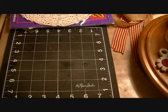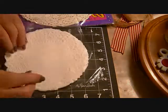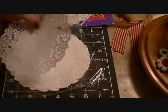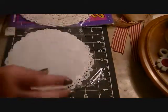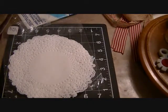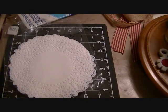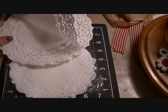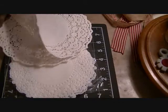And then they had some paper doilies, and I love these paper doilies. These are the actual paper doilies and not the kind that you buy at the dollar store or whatever. These don't have that plasticky coating over the top. So I am also going to tea dye these. These ones might have it. No, they still feel okay. So yeah, I'm going to tea dye all of these.